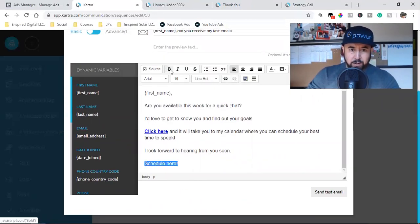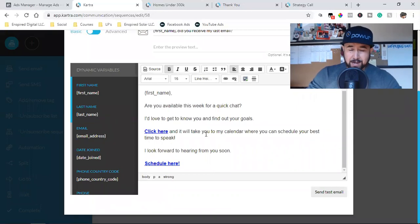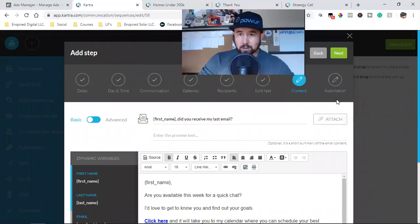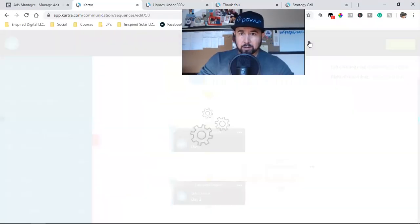And then I can do it again right here. And then also what I can do is I can get fancy with it and put a button, and that's what you'll do under advanced. So you'll be able to do it there. So that right there, I'm going to just set that up simple. Keep it that simple. Hit next, hit create.